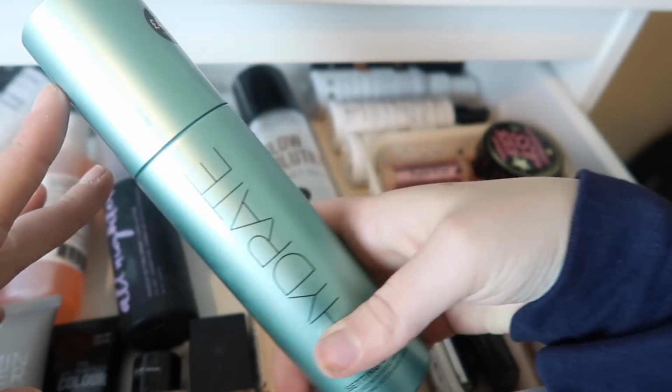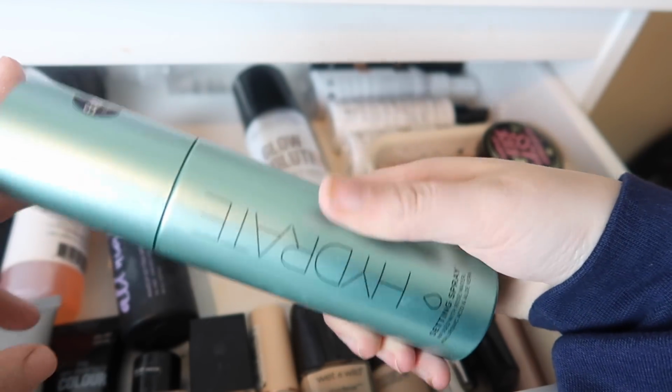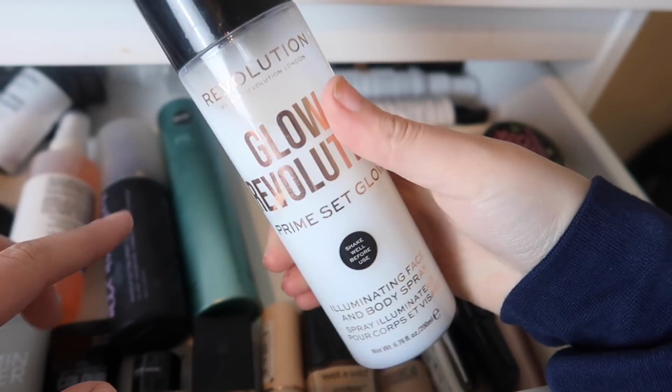I've got this one from Primark. I used this once again in my Primark video. This is the Hydrate primer. This was £4, so it was a little bit more expensive for Primark Beauty, but yeah, it's okay. Next up, we've got the Glow Revolution by Makeup Revolution.